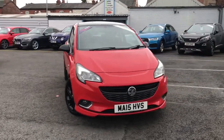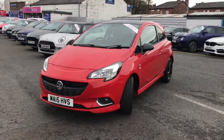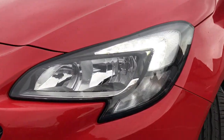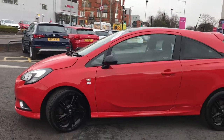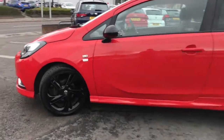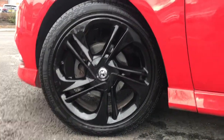I'm going to give you a quick tour of this very well presented 2015 Vauxhall Corsa Limited Edition. It's finished in flame red, comes with those LED daytime running lights. It's a one owner vehicle and would make for the perfect first car. It's a very stylish looking vehicle as well. Got those 17 inch gloss black alloys sitting very nicely with the vehicle.